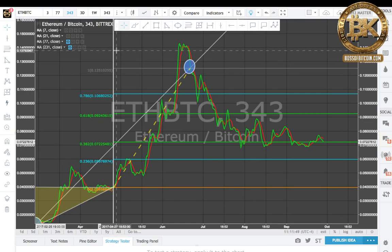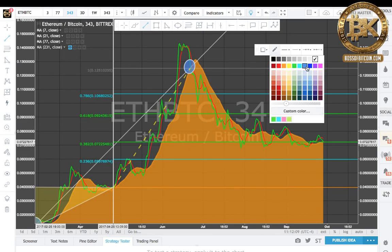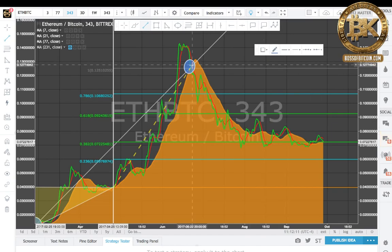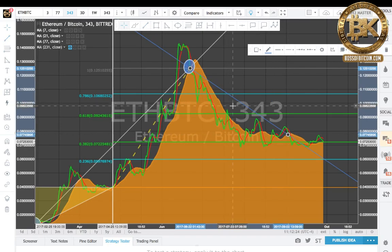We need to see where we're breaking down and what that looks like. Turn our 77 back on. All right, so first thing I'm going to do is take this point, and we could color this line blue just so we know what it looks like. Take this point, 1, 2. There you go. That's our breakdown line.